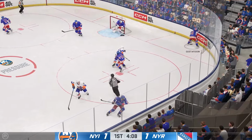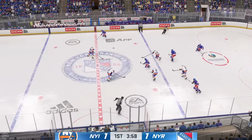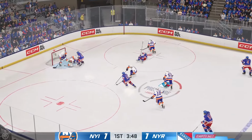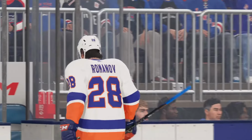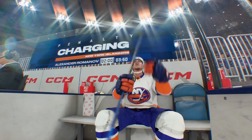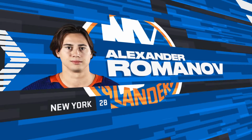Trocheck's won the draw here in the defensive zone. And he takes the dish. Lafreniere's got the puck. Gets a pad on it. What a stop by Sorokin. There's the whistle. Let's get the call from the officials. Well, that's not a difficult one for the official. He was in full stride when he hit his opponent. That's charging.